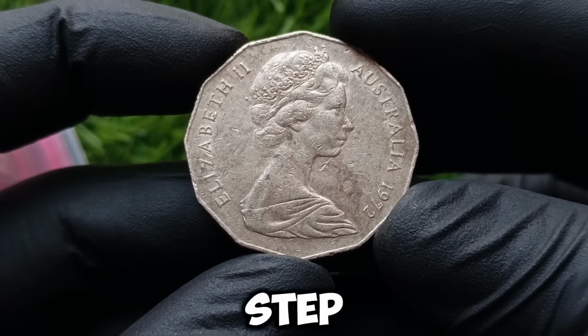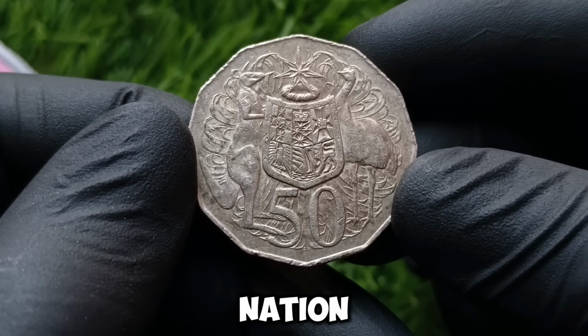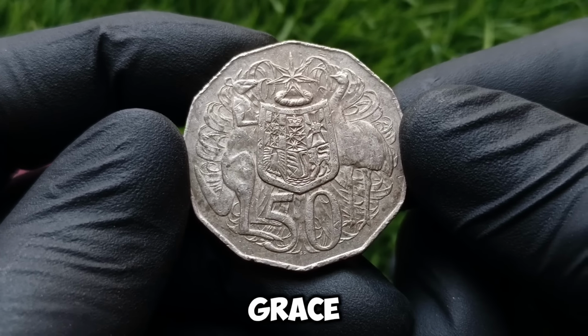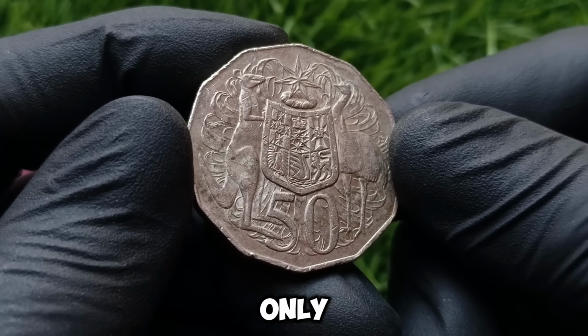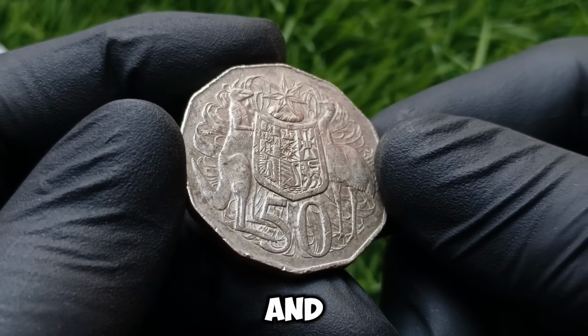Let's take a moment to step back into 1972, a year filled with transition and ambition in Australia. The nation was building its identity, and with Queen Elizabeth II firmly on the throne, her image continued to grace Australian coinage. The 50-cent coin of this year holds not only monetary value but also a story that connects millions of Australians to their history, their currency, and their culture.